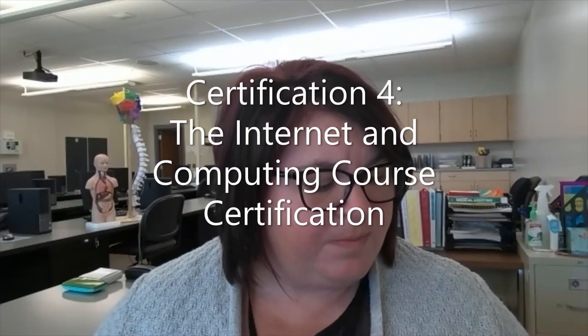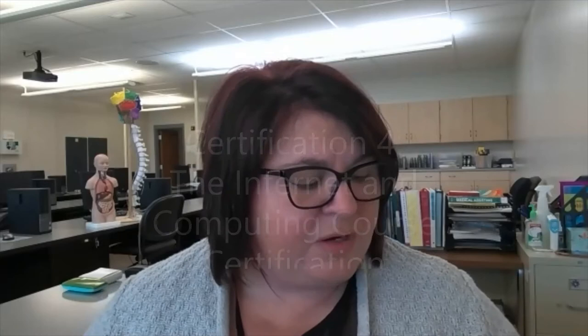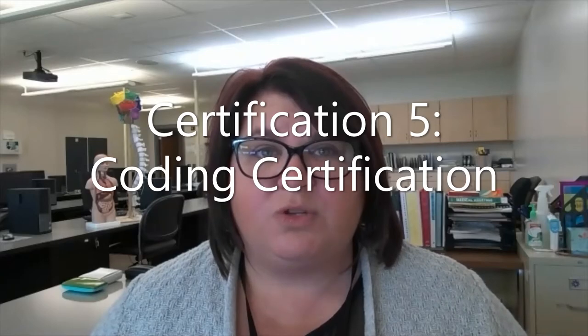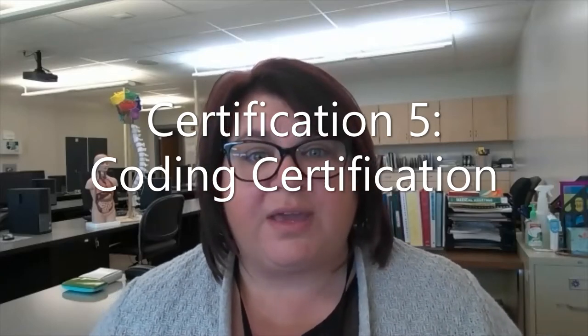The next one would be the Internet and Computing Core Certification, which is all of our certifications for our computer skills. And the last one would be from the AAPC, which would be for your coding certification. If you're that person that loves puzzles, if you like to read documentation and abstract information out, those are the jobs that are mostly allowing people to work from home and submit the information to the facilities in order to make sure that they would withstand an audit.